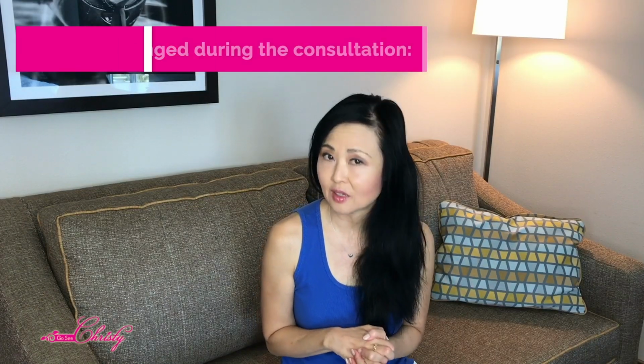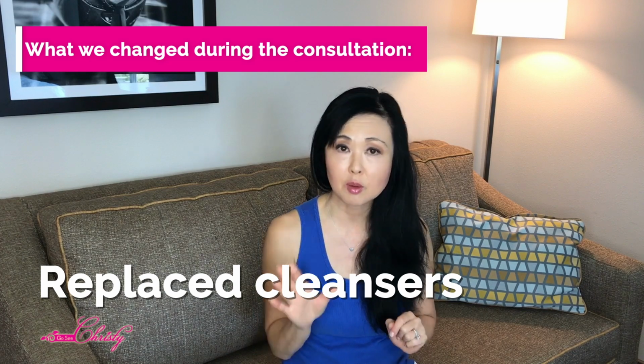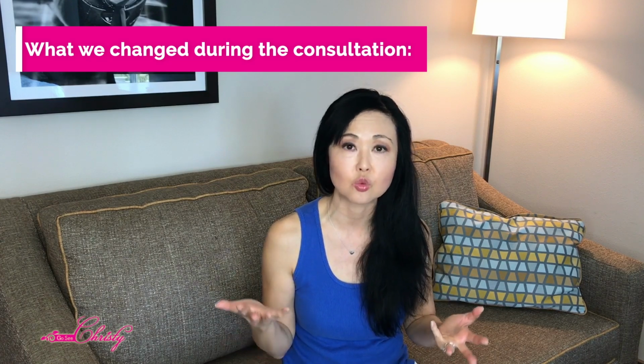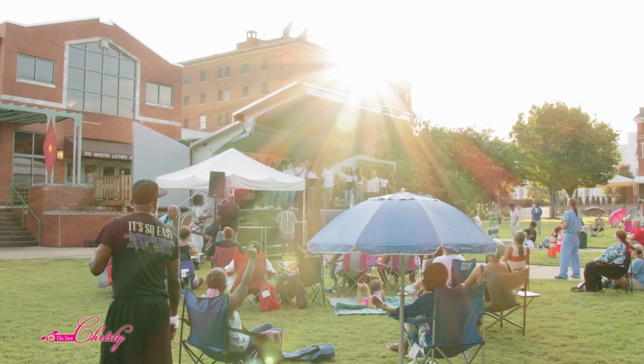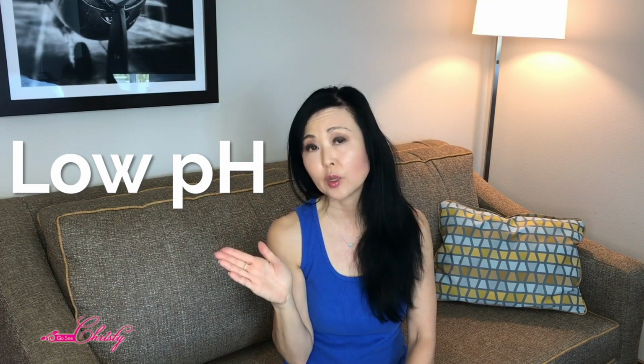So here's a summary of what we did for her treatment. We replaced her cleansers because her cleansers weren't acidic enough. Remember, her skin is not sensitive. In order for a lot of lightening agents and even antioxidants to work, especially vitamin C, your skin has to be more on the acidic side of pH. So we changed out her cleansers to bring down the pH of her skin, and we wanted to do it slowly over time. Because it's summertime and she's probably doing a lot more catering events outside, I wanted to do it slower, to make sure that her skin got adjusted to a lower pH. So by the time we got into winter, we could introduce a little bit stronger products. So we changed out her cleansers.